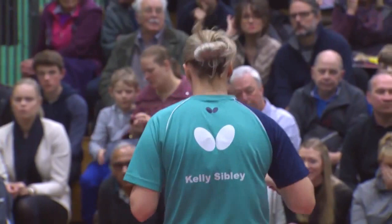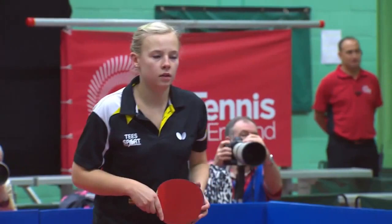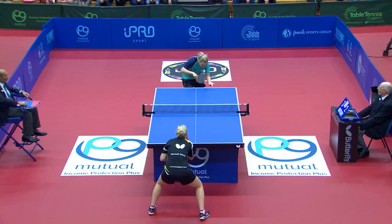Three, two. Backspin there from Hicks. Came underneath the ball. 3-2, Sibley leads. Confirmation on the board there.